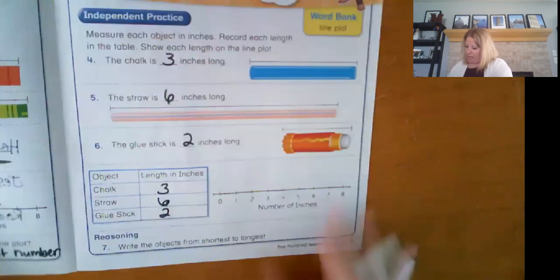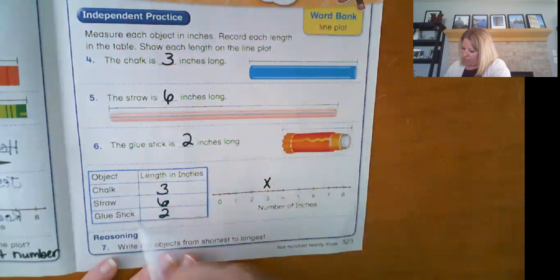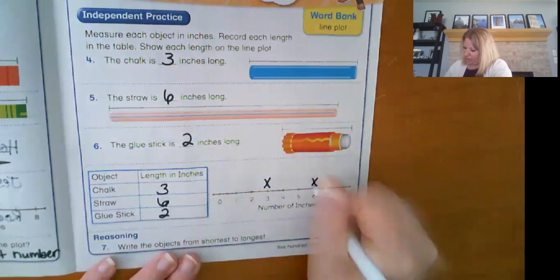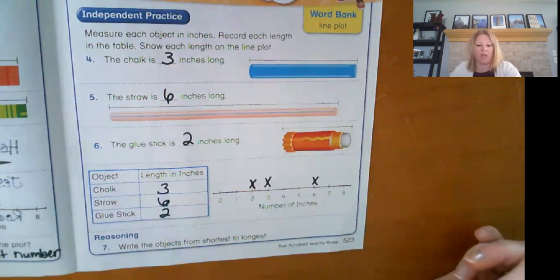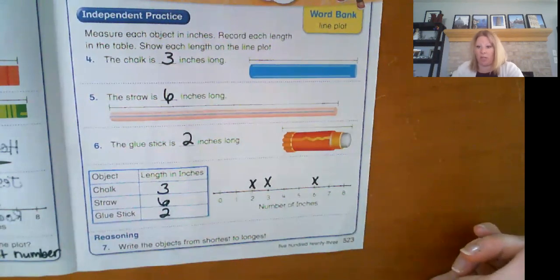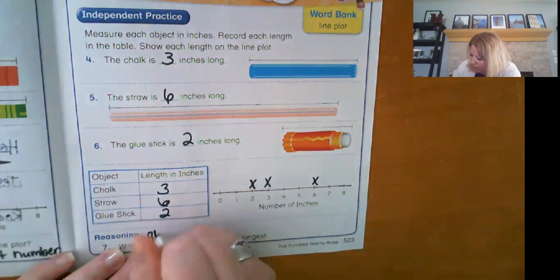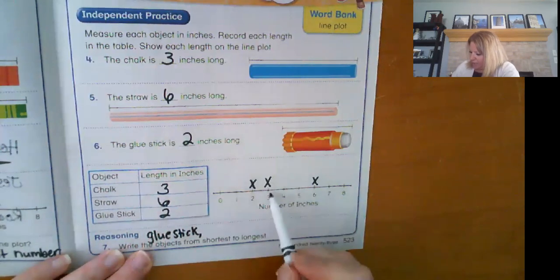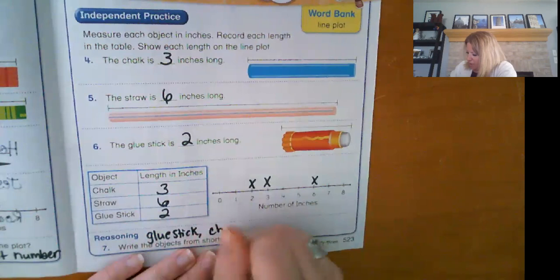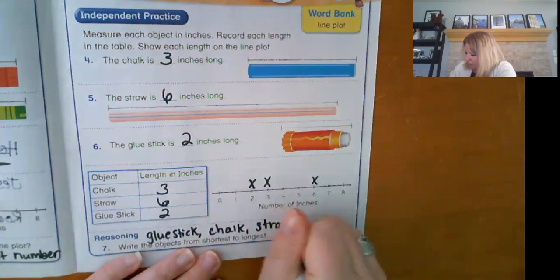And then I plot them. The chalk is 3, so I put an X in the 3. Straw is 6, so I put an X in the 6. And the glue stick is 2, so I put an X on the 2. Write the objects from shortest to longest. So I see that 2 is my shortest, and if I look over here, that's my glue stick. And then my next one was 3, which is the chalk. And then finally the straw was the longest.